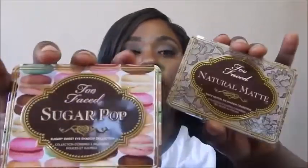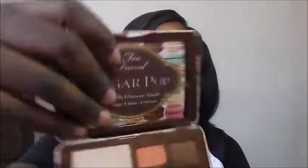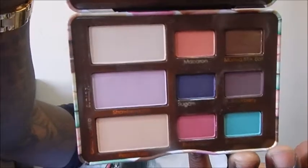Okay, we're almost done with Sephora. I have two other palettes to show you, and they are both from Too Faced, and it's a Too Faced Natural Matte palette and the Too Faced Sugar Pop palette. And I actually really like these. I did a video, and I will leave it linked below, of some of my eyeshadow palettes. But these I actually really like, so we're gonna go through the Sugar Pop palette, which looks like this.